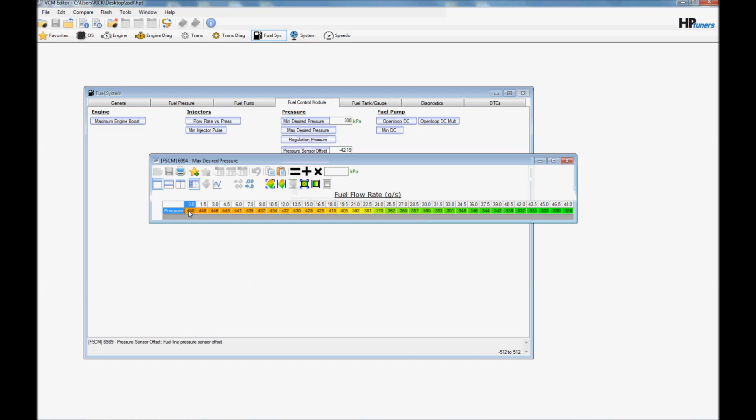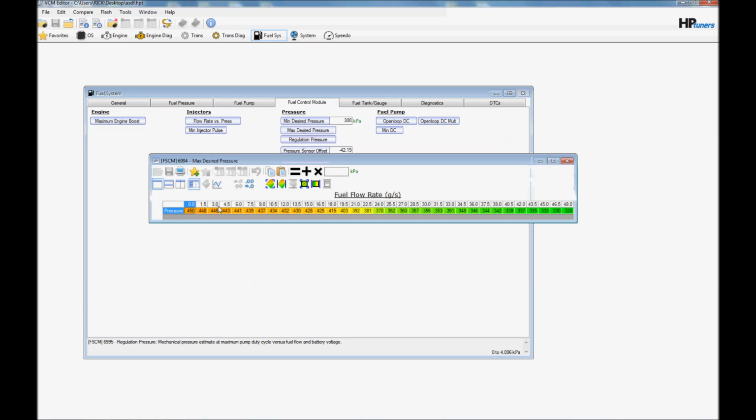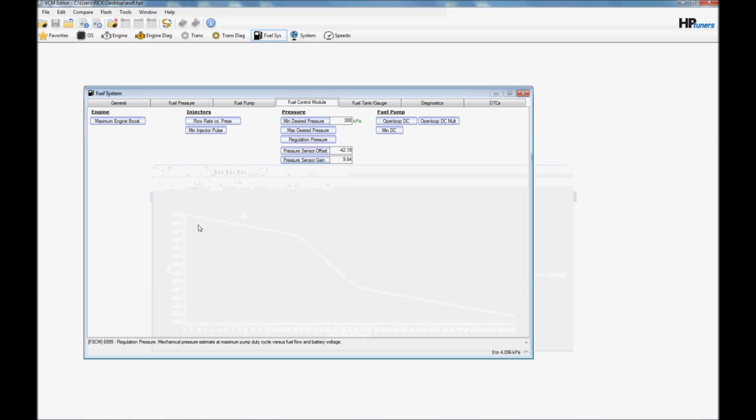What you'll notice is that you start off at 450, hang on a second, I think it's 450 kilopascals, I believe. It's about 4.5 bar. But anyway, this is the fuel pump pressure. And you'll notice that the fuel pump pressure actually goes down with increasing fuel flow rate, which makes no sense. Why would you want your fuel pressure to decrease when your demand for fuel is increasing? I can't answer that question.